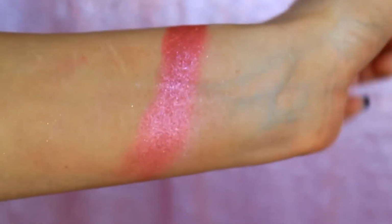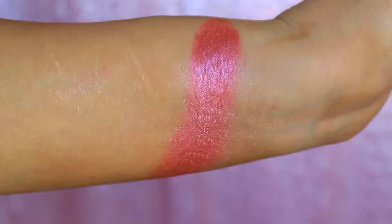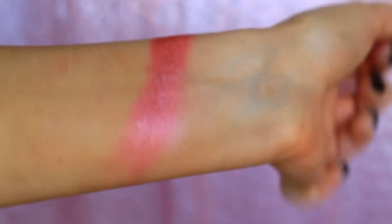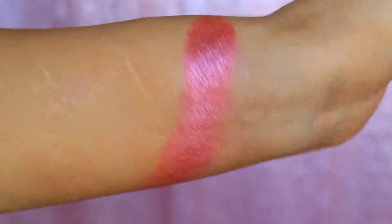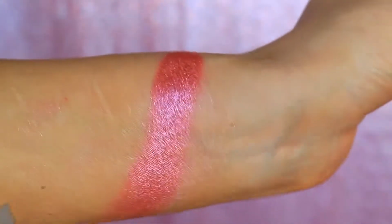You definitely get a bit of that coral, but it's more deep than I've personally seen a lot of corals. It's right on the border of coral and red. It's not quite a red, but it's also not quite a coral. It also has a bit of a magenta kind of cool toned shift to it, and it has some really beautiful silvery cool toned shimmers to it. It's a really interesting shade. I haven't personally seen a lot of things like this one.